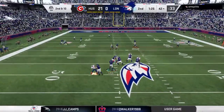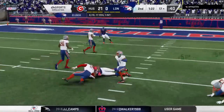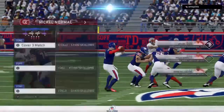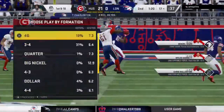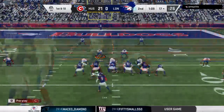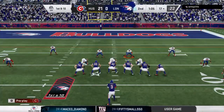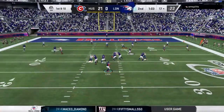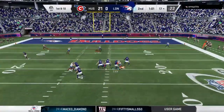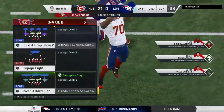Lock will try again on 2nd down. And he's got his big tight end over the middle, complete. And they'll wind up getting this one all the way down inside the 20. A first down there on a pickup of 25. This will be their first trip to the red zone. They've got a 1st and 10 at the 17. Now Lock. And he'll go down. Brought down at the 20-yard line.